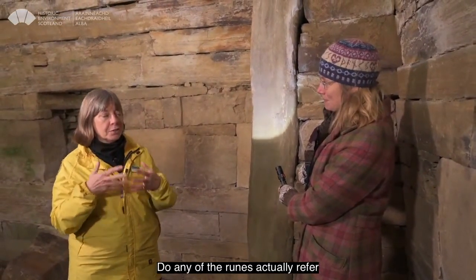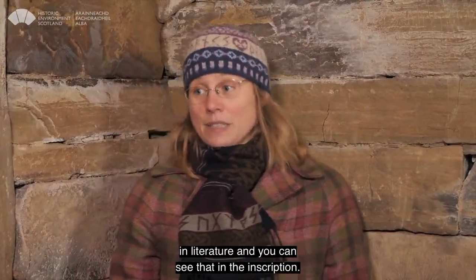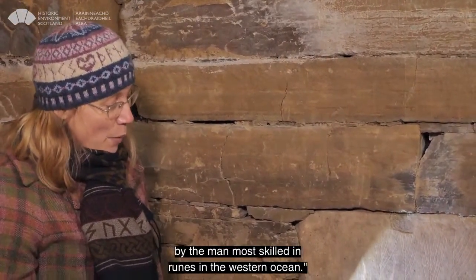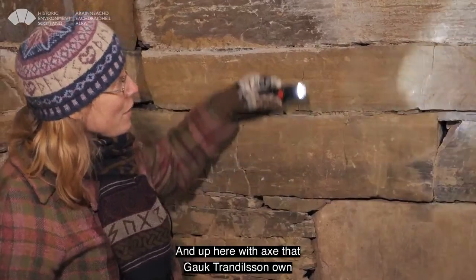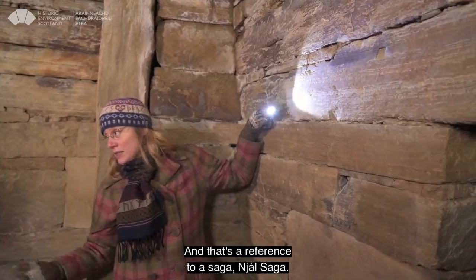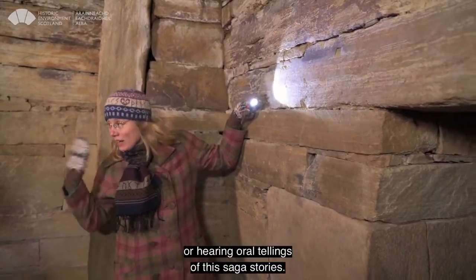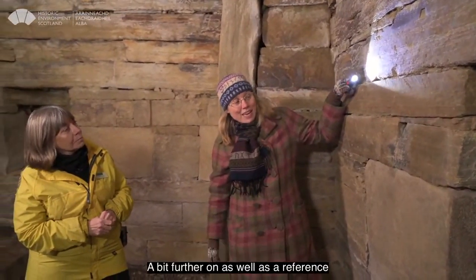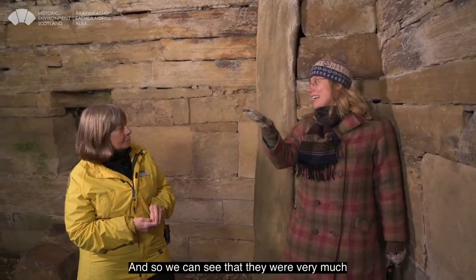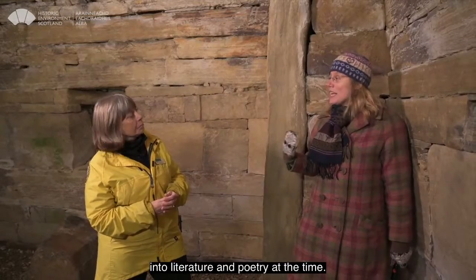Do any of the runes actually refer to the kind of traditional tales that the Vikings might have told? Yes, they were very interested in literature, and you can see that in the inscription. So just behind me here, it says that these runes were carved by the man most skilled in runes in the Western Ocean, and carries on up here with the axe that Gaut Trandelson owned in the south of the country. That's a reference to a saga, Njal saga, and this figure who owned the axe. So we know that they were reading sagas or hearing oral tellings of these saga stories. A bit further on as well, there's a reference to Lothbrok. There's one that speaks about a Viking. So we can see that they were very much into literature and poetry at the time.